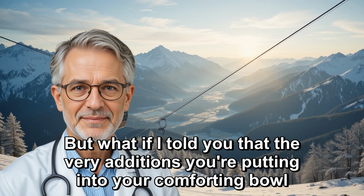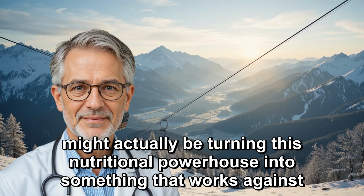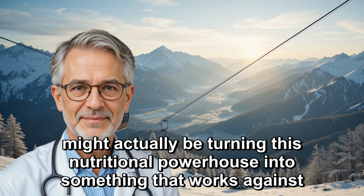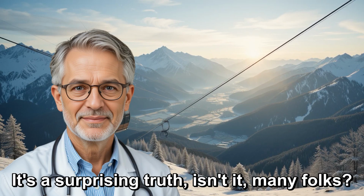But what if I told you that the very additions you're putting into your comforting bowl might actually be turning this nutritional powerhouse into something that works against your health goals? It's a surprising truth, isn't it?